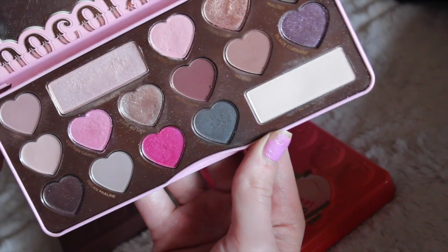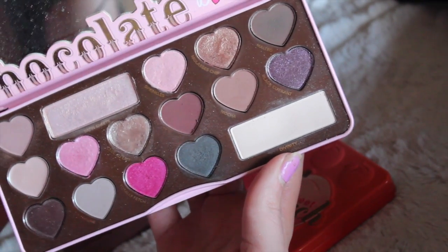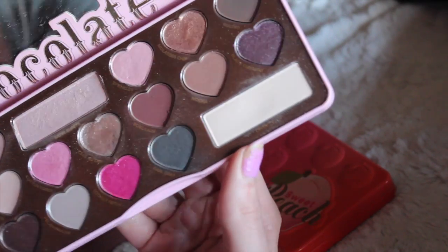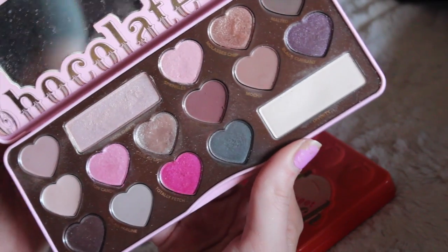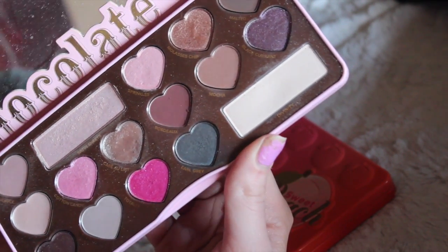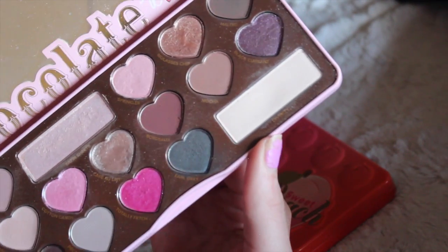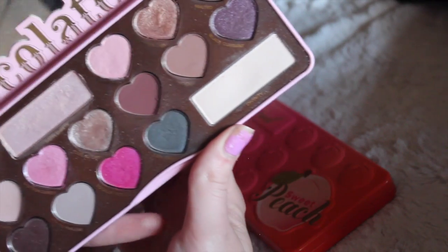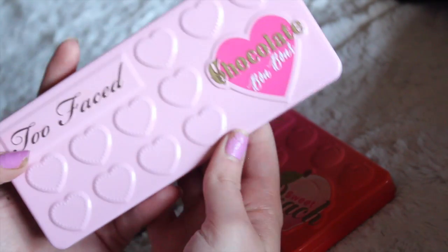A lot of people are now decluttering this because they don't like cool toned shadows, and it just bugs me because why would you buy this if you don't like cool toned shadows? Like, that's what the whole thing is. But anyways, whatever. I like it for a change. I think the pans are cute. I think the idea is really cute. The quality is, I mean, it's good. I have better eyeshadows, but I just think that this is just so cute. Why would you get rid of it if you spend all the money?